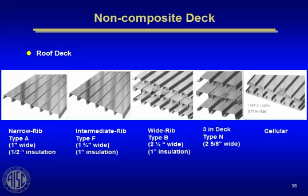It depends on the thickness of insulation, because remember, the insulation has to span across the flute there, so you can only use the wide rib, which tends to be more economical from a material standpoint, but it also means you have to have a heavier insulation that might span across that wider opening. So that's one of the factors. There's also a 3-inch deck, Type N deck it's called.